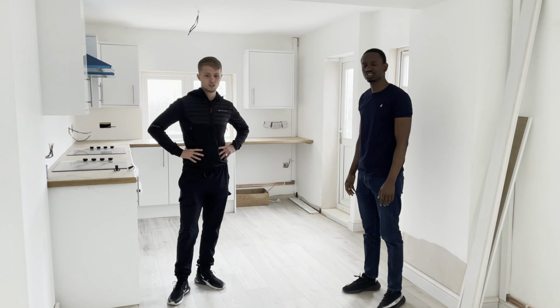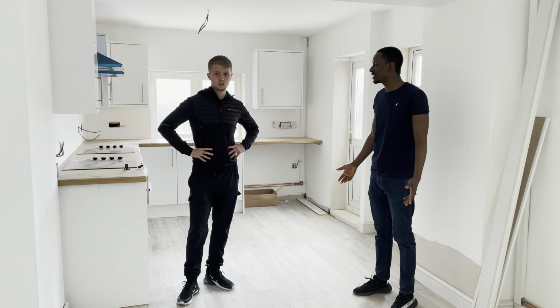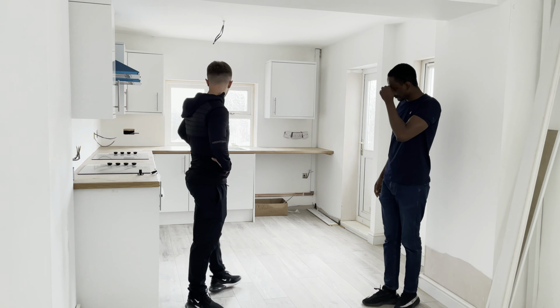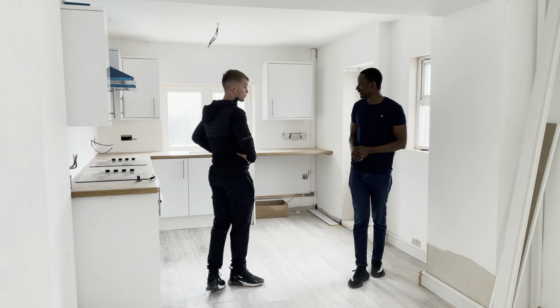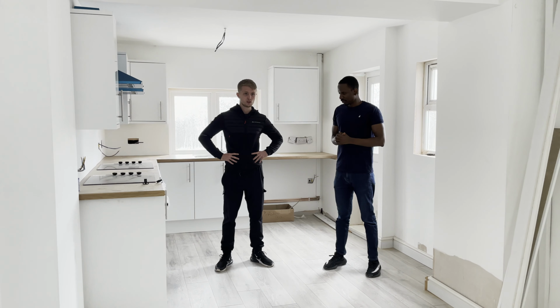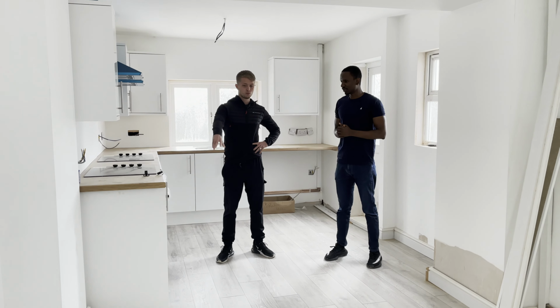And now it is a kitchen dining area. Absolutely amazing. I think this kitchen went up yesterday. Yeah, yesterday, that's when they finished doing it. Obviously, they've got a bit of finishing up to do.